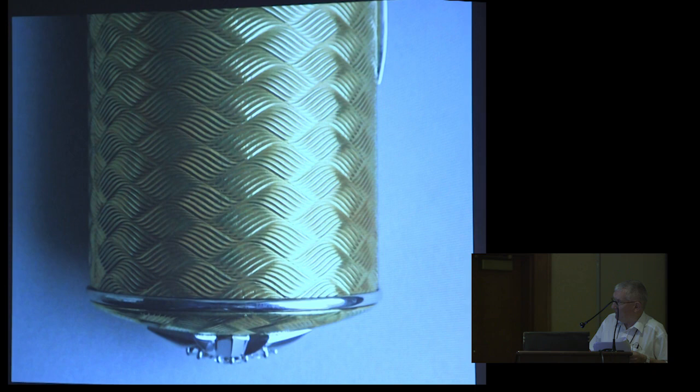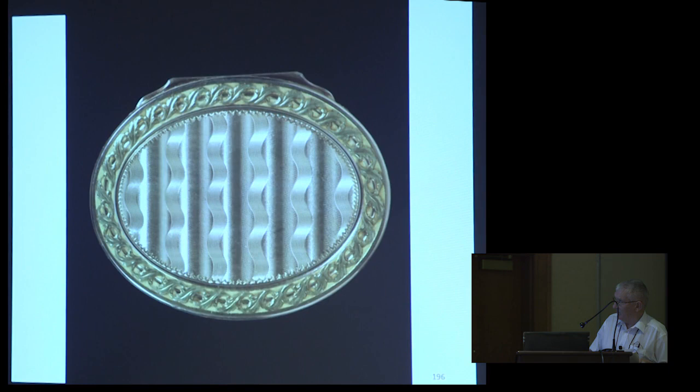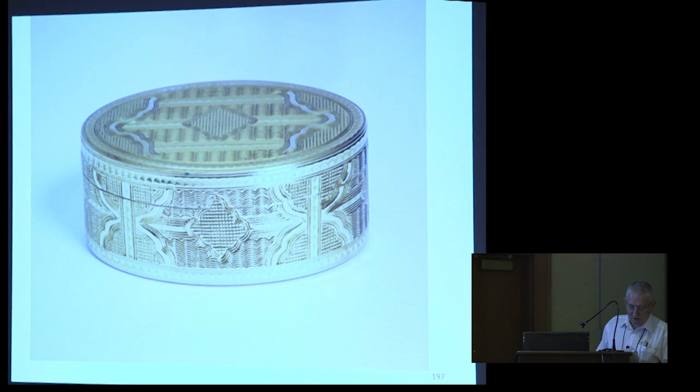Oh, we come on to older things. This is a gold box by D.F. Puttro. It's in the V&A. I forget the date, but you're looking at the mid to late 1700s. Two images of the same thing. Then this box is by Charles Etienne Lemaire, 1762-1763. It's in the V&A Museum.